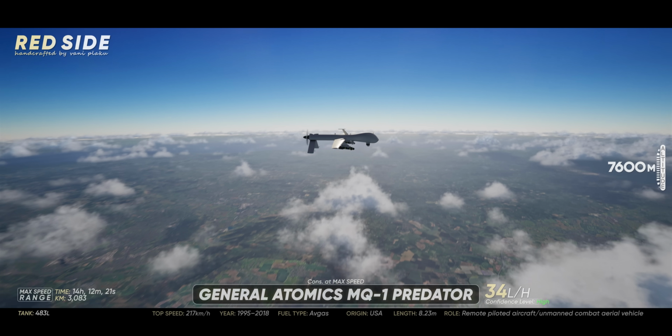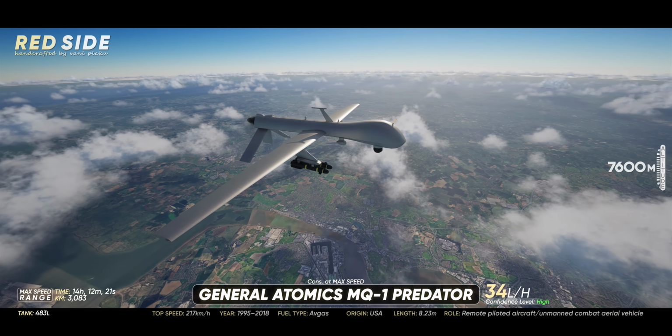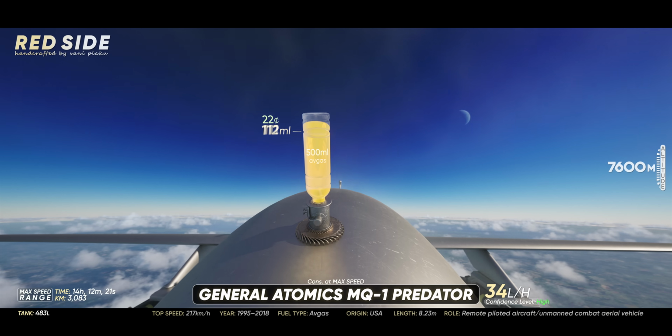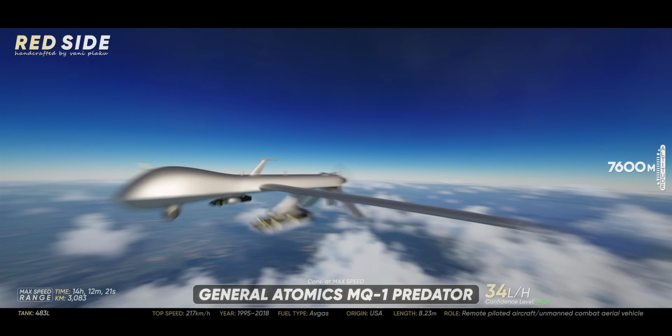The General Atomics MQ-1 Predator was a remotely piloted, long-endurance drone with over 24 hours of flight time, consuming around 34 liters of fuel per hour, or roughly 9.44 milliliters every second.